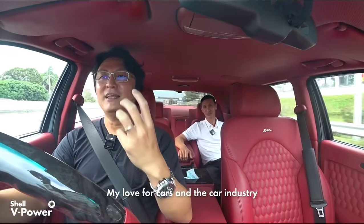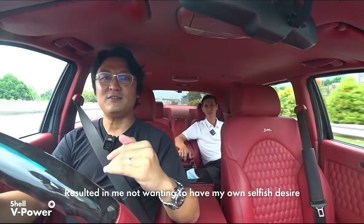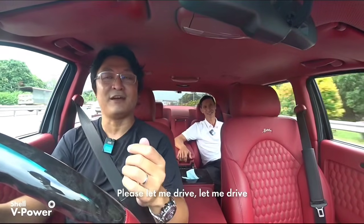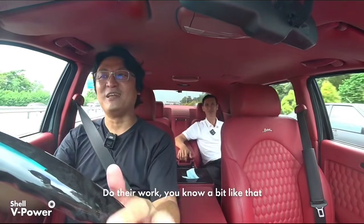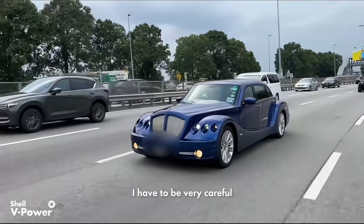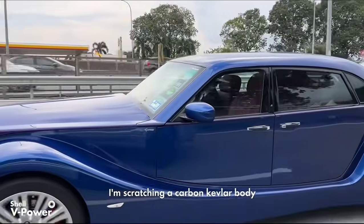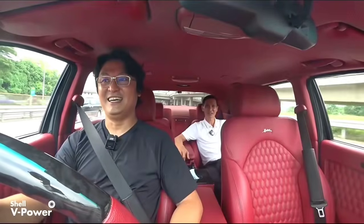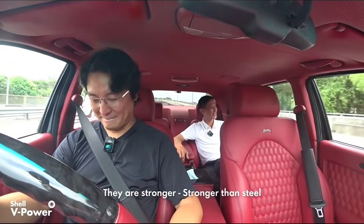My love for cars and the car industry resulted in me not wanting to have my own selfish desire of, hey, I want to drive your car, please let me drive. I wanted to drive, but let them get on with their work. I have to be very careful. Any scratch, I'm not scratching a PU bumper, I'm scratching a carbon Kevlar body. That is so much harder than steel. Carbon Kevlar, I'm not sure, but they're stronger than steel.